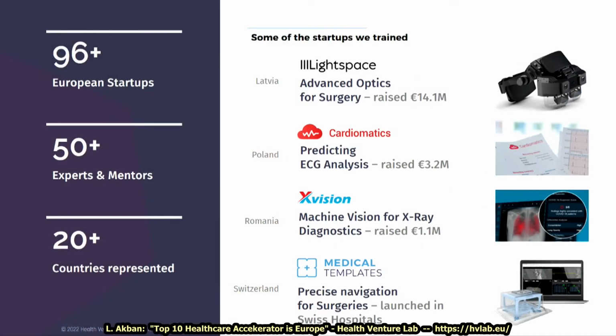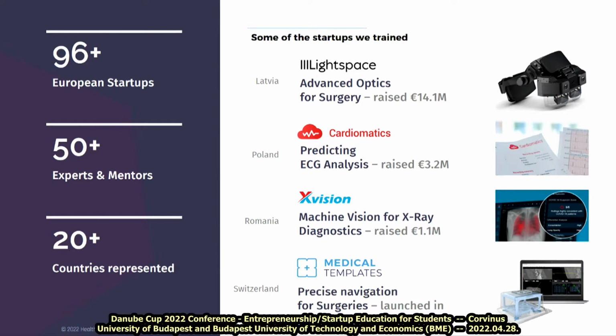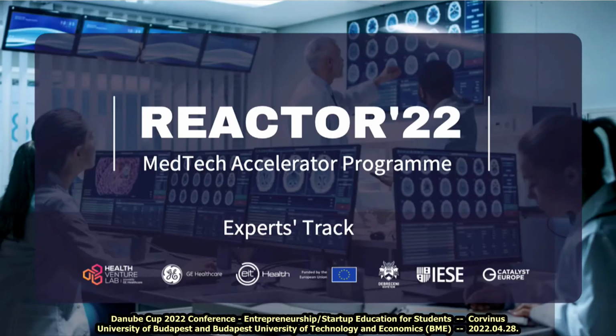So what we do at the beginning of all of the programs is that we ask the teams to set their personal goals, what they want to reach by the end of the accelerator. So we make sure that we tailor the content to meet those needs and definitely reflect on those issues that they have listed. But I'm going to talk about it a little bit later.